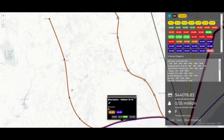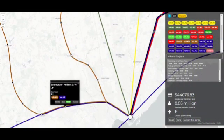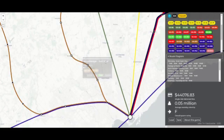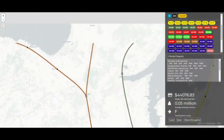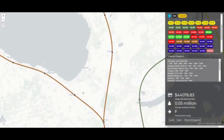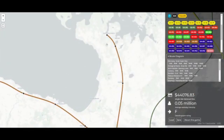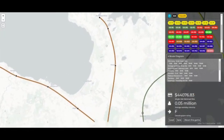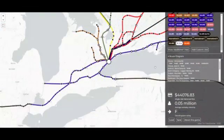29 continues up through here, going through Orangeville and then ending at Shelburne. Meanwhile, 28 and 30 continue through Woodbridge, Bolton, Tottenham, Beaton, Alston, splitting in Essa or Angus, and then the 28 line goes through Collingwood and ends at Owen Sound, while 30 goes through Penetanguishene and Midland, and then connects back up here. So those are those three.